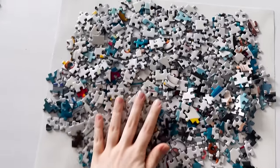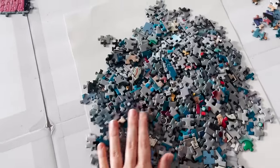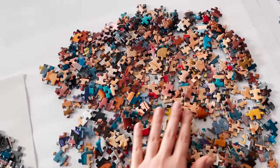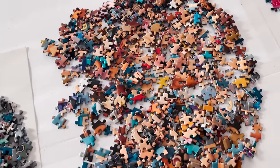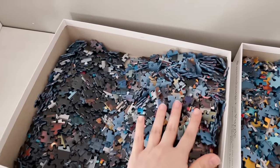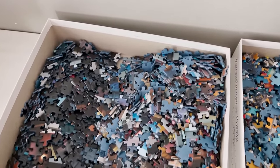Tomorrow, I'm going to tackle all of these white pieces, all of these gray pieces, and all of the skin pieces. Oh, that sounds so gross. I'm sorry, I apologize. And then if I have time, we'll see how it goes. I might start tackling the miscellaneous box. So stay tuned. I have a full weekend of puzzling still ahead of me.